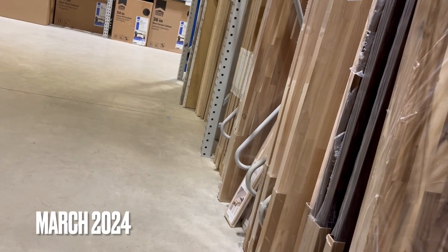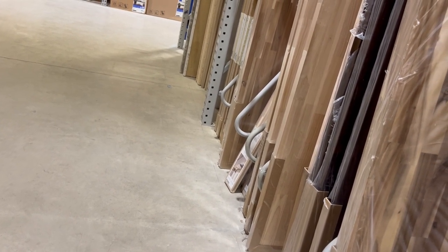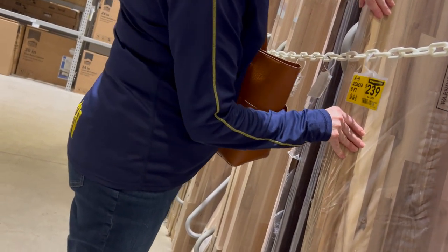Or in Lowe's. Oh, wait, finally found the one. This is from my custom desk, of course. So where mom is, that's the one that we're going to get.